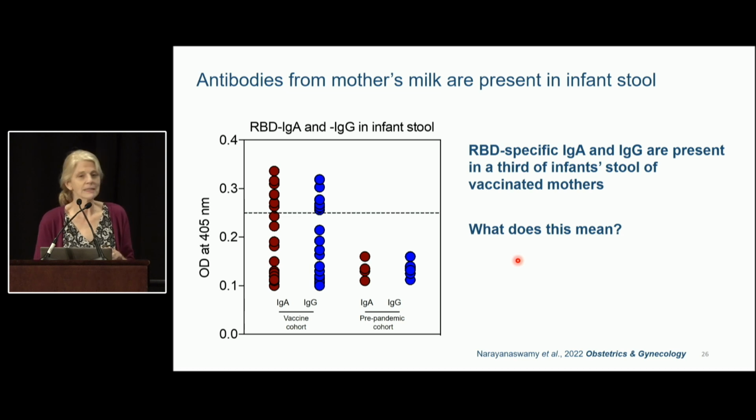Now I'm going to talk about the stool we collected, and what we wanted to look at is, are there antibodies in this stool? So you might ask, why are you looking at that? Well, we know when the woman breastfeeds, the antibodies are going up and getting into the salivary glands, they're getting into the infant's mouth, so they really are protective. We know they're all the way down to the stomach, but how long can those antibodies survive? Antibodies are pretty robust, and we found that 1/3 of the infants had strong neutralizing antibodies still present in their stool.